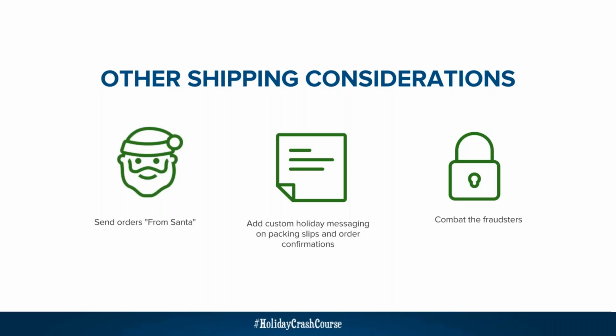And another unfortunate thing that we have to talk about, despite all the holiday cheer, holiday fraud continues to increase year over year. So one way to try to combat that is delaying shipping by 24 to 48 hours if possible. I know that it can be a little bit hairy once you get too close to the cutoff dates, but the reason you would want to do this is it actually deters criminals who want the goods to get to them as soon as possible before things get flagged.